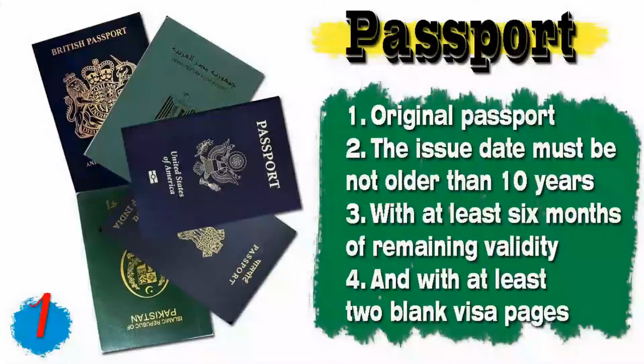Speaking about the documents you will need to apply for the visa, the first document is your passport. The passport must be original. The issue date must be not older than 10 years, with at least 6 months of remaining validity, and with at least 2 blank visa pages for the stamps.